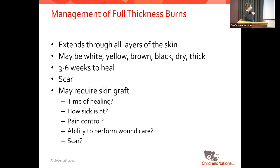But if it's a bigger injury, it's going to take 6 weeks. 6 weeks of daily dressings. It can even be longer than 6 weeks. Each one of those dressings is painful. The patient may be extremely hypermetabolic. It's too much on their body.